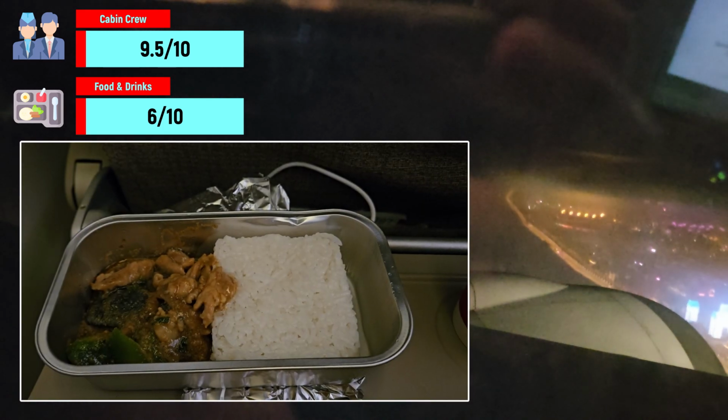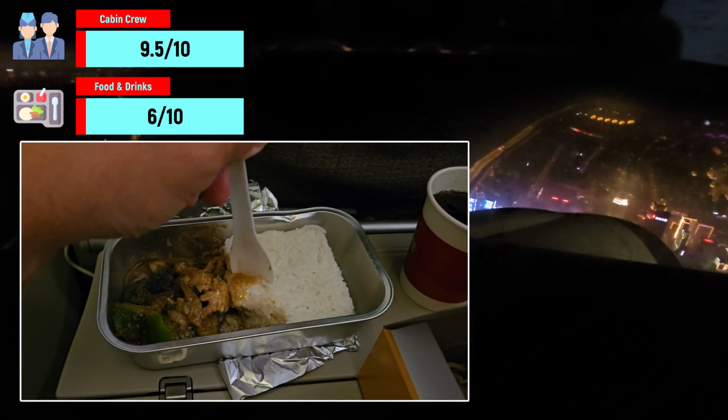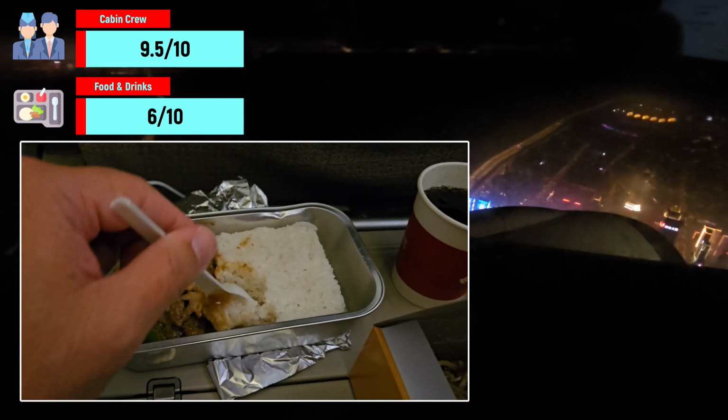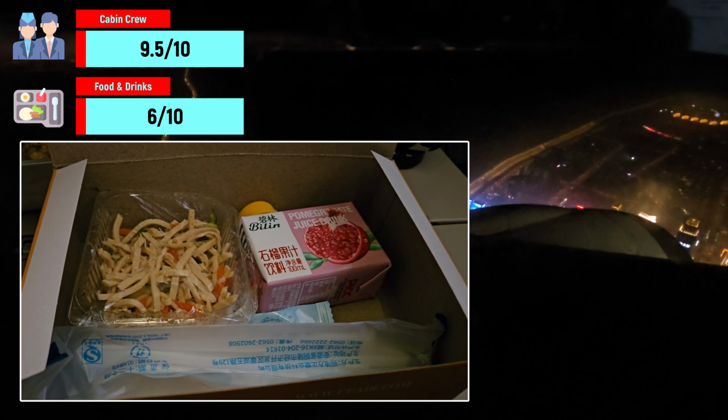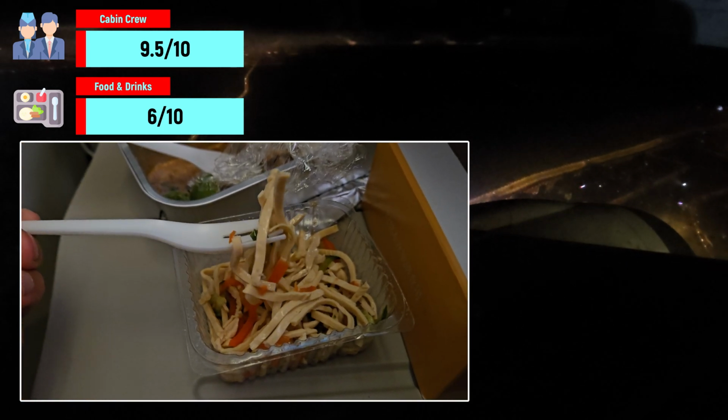When it comes to the food and drinks, it was a mixed bag. The stir-fried pork and mushroom was delicious. However, the rice, as I mentioned, was basically like a slab of concrete, so I left it aside. The pomegranate juice was nice, but unfortunately, I couldn't find much joy in the tofu salad. Considering everything, I'm giving this category a mediocre 6 out of 10.